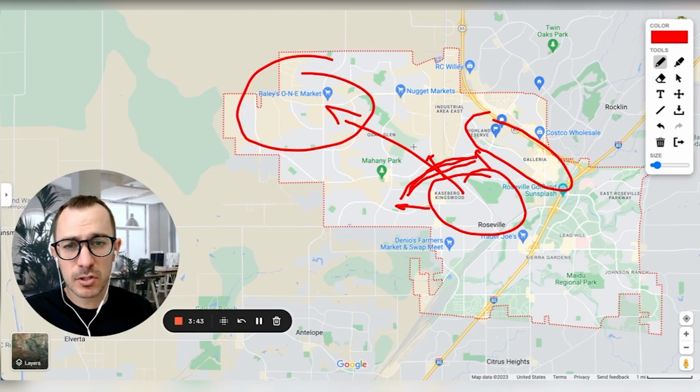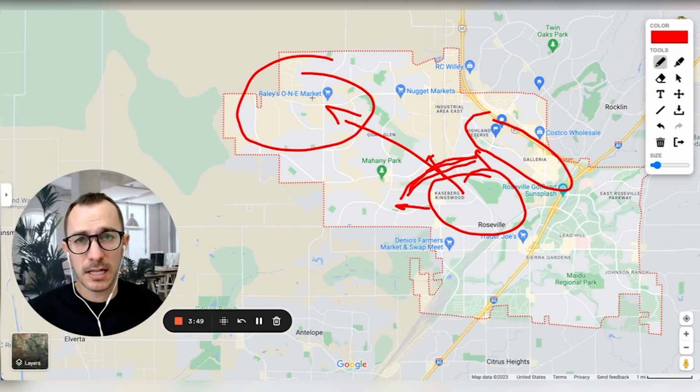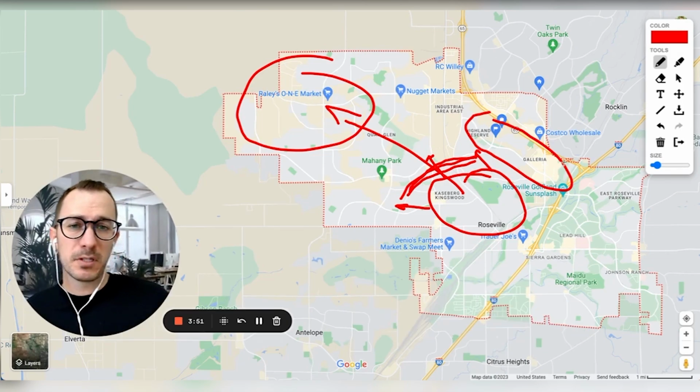And as the town matures, as these developments mature, you're starting to see new things, like this Raley's. This is new, within the last year or so from when this video is being made.